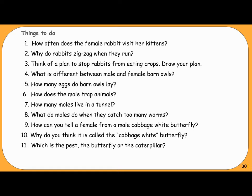Question 9. How can you tell a female from a male cabbage white butterfly? Question 10. Why do you think it is called the cabbage white butterfly? Question 11. Which is the pest, the butterfly or the caterpillar?